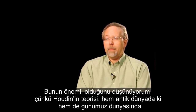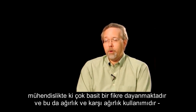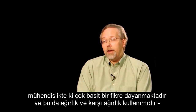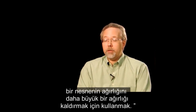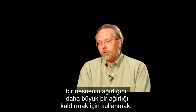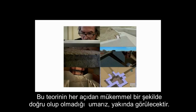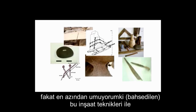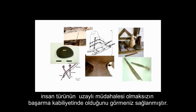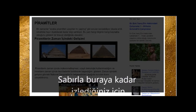And I think it's important because Houdin's theory depends on a very simple idea in engineering, both in the ancient world and in today's world, and that is the use of weight and counterweight, using the weight of one object to lift an object of greater weight. Whether or not this theory proves to be perfectly true in every respect will hopefully soon be seen. But I at least hope that by now most of us can see that these construction techniques are well within the capability of mankind to conceive of and to do without the intervention of aliens.